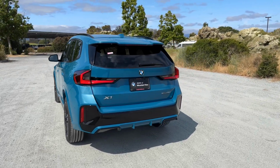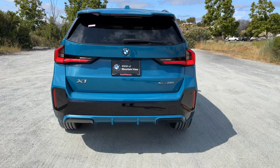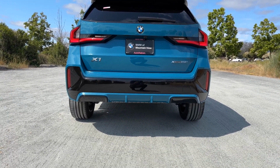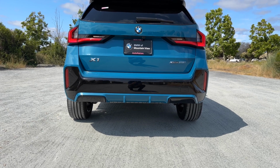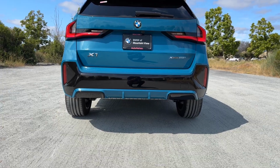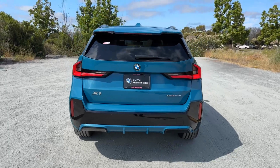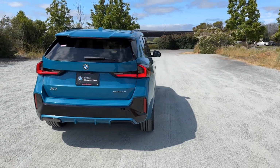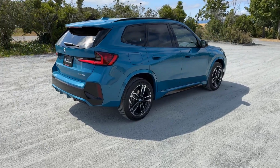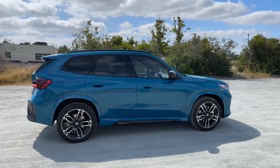And then out back, we have our X1 and xDrive28i badging in chrome. The M Sport bumper with a faux diffuser in body color. High gloss black and the rest of the elements of the bumper. And the exhaust tips are hidden. They're underneath the car. It's a SULEV vehicle, I believe. So super low emissions vehicle. Or is it super ultra low? Something like that. Here's your Blue Bay Lagoon out of direct sunlight.